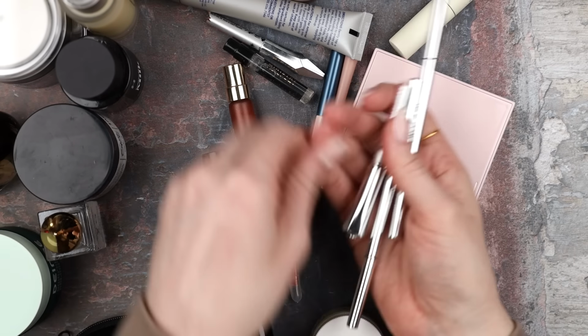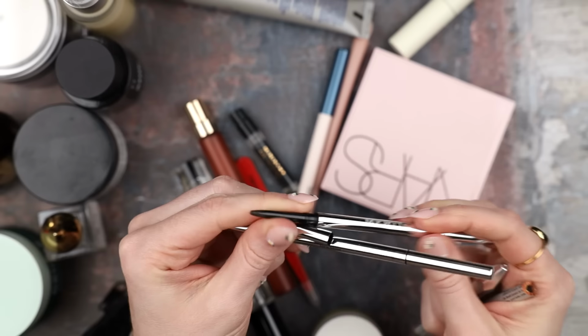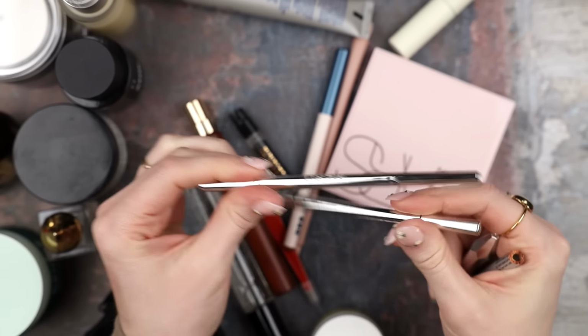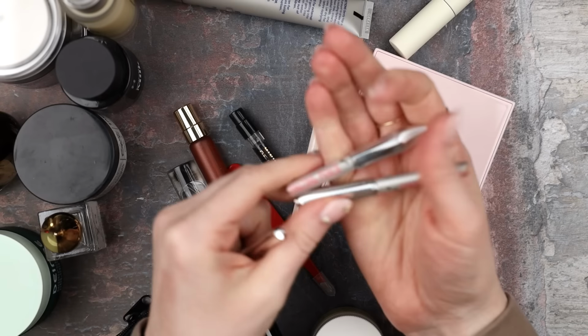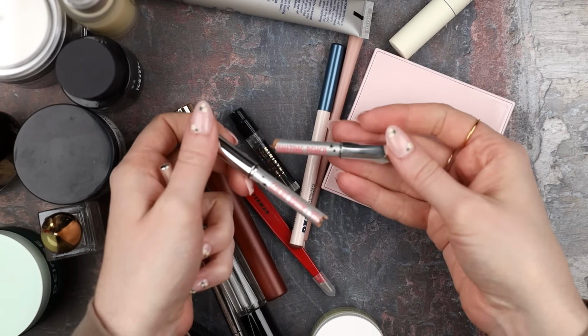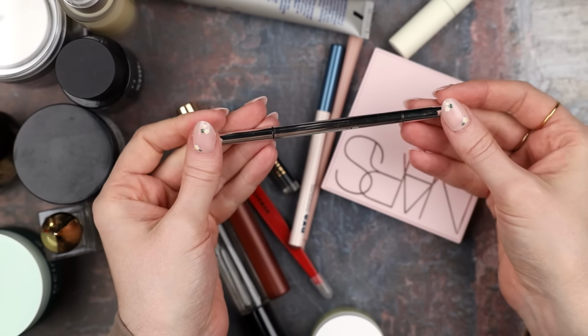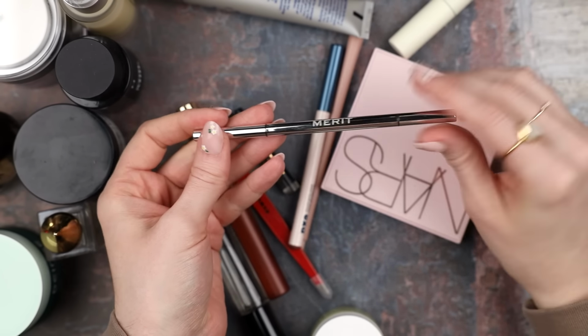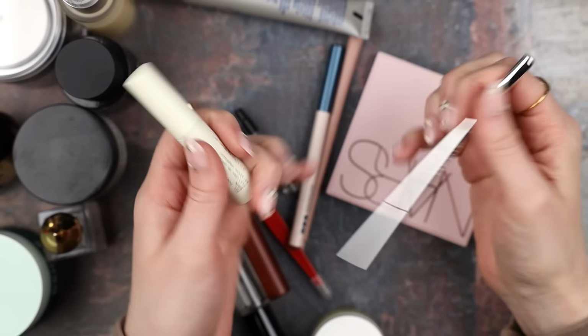Some brow pencils. The Merit one is empty and one is too warm. Black brown is my favorite color in this Merit pencil and it's empty. This Benefit Gimme Brow, as you can see, has broken. This Merit pencil is in the shade dark brown, which is a little too warm for me. I'll try to use it up just because I don't really have another brow pencil right now.